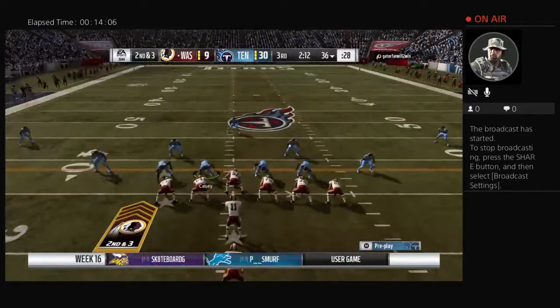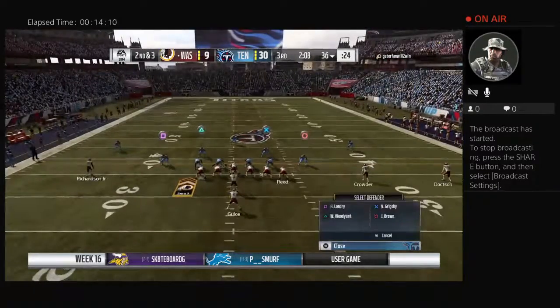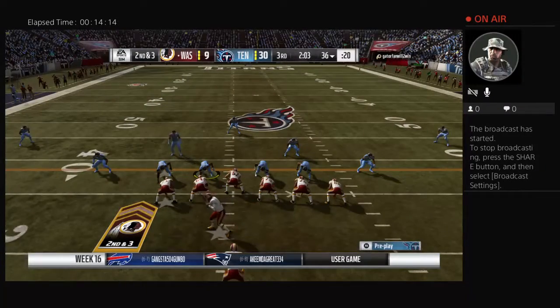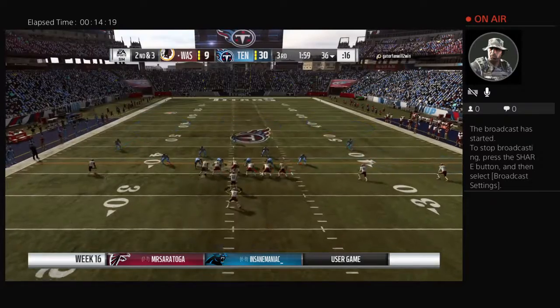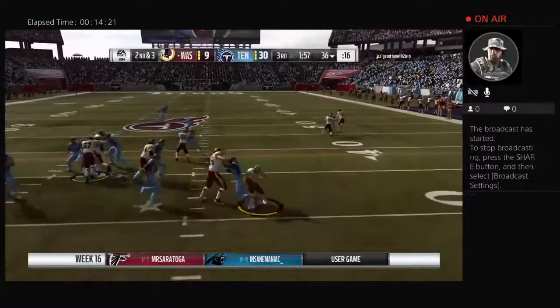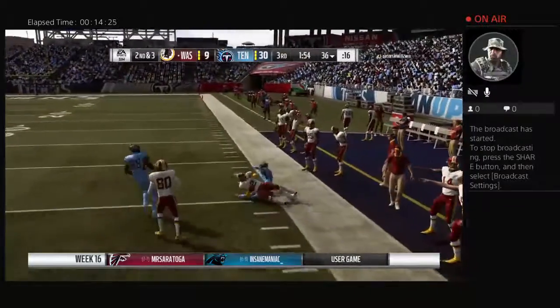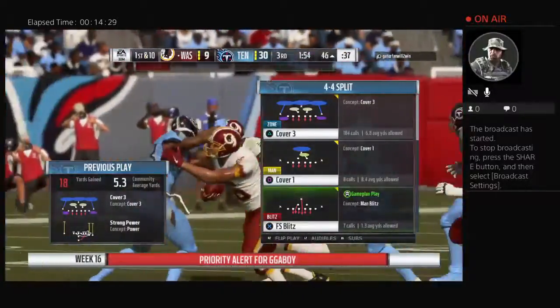2nd and 3. Settle down, huh? Check safety. On the handoff, it's Geis. Finding some room at midfield. He goes for 18 there as the drive will continue.